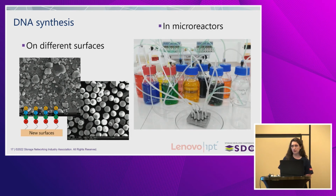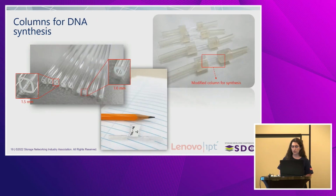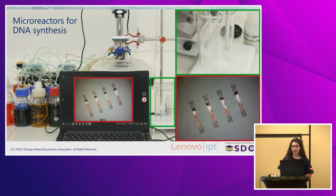In our team, we are working with DNA synthesis on different substrates, on different surfaces, with different materials. And we are working with this process in microreactors, using the microfluidic devices, using the microfluidic process. About our different materials, we are working with nanoparticles for DNA synthesis with different materials, and with different types of materials like tubes and columns, for example. We are working with microfluidic devices.